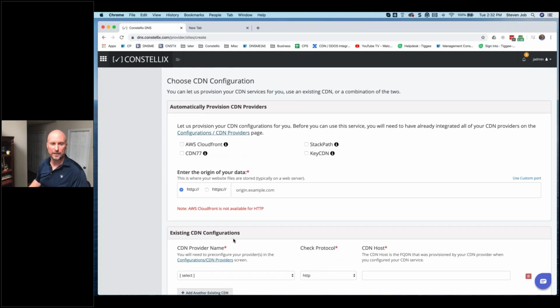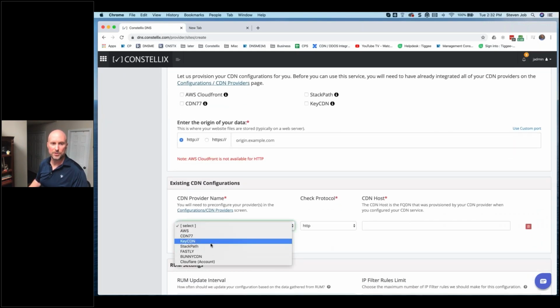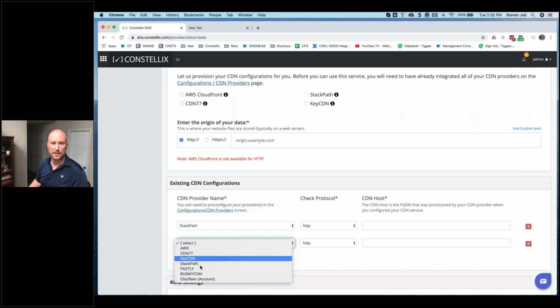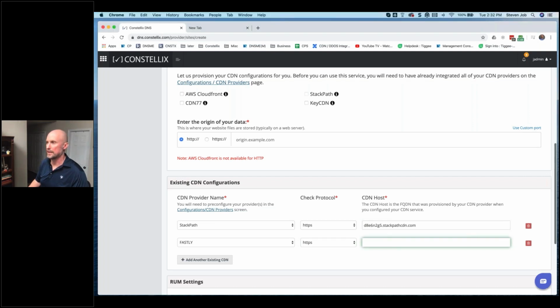All right. And same thing here. I'm going to choose StackPath, and I'm going to use Fastly. This right here is just my monitoring, and we're going to go into Constellix Sonar in a second and see the exact FQDNs that they have. Have this in here, right?